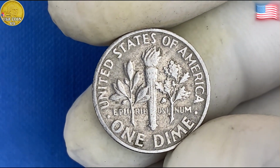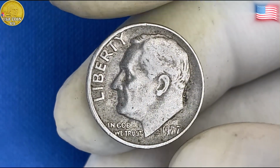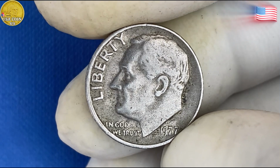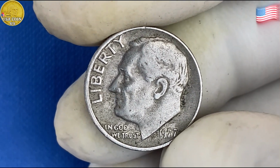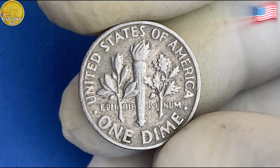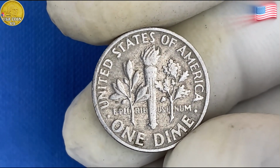The Roosevelt dime series, named after Franklin D. Roosevelt, has been part of the U.S. mint's coinage since 1946. These dimes are instantly recognizable, featuring a portrait of Roosevelt on the obverse and a torch, olive branch, and oak branch on the reverse, symbolizing liberty, peace, and strength. While these coins have been minted in large quantities over the decades, certain years, especially those that were struck in limited quantities or have unique characteristics, are highly sought after by collectors.